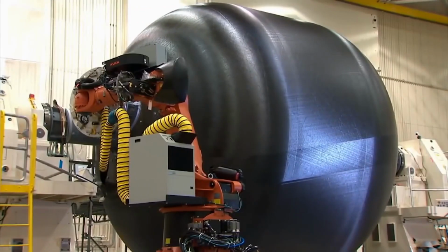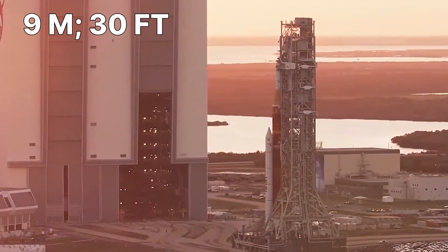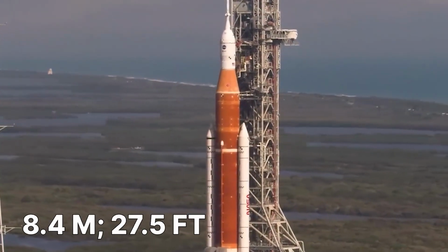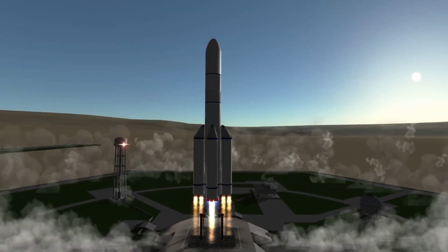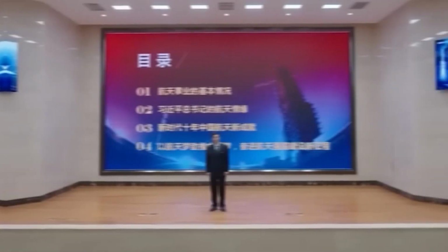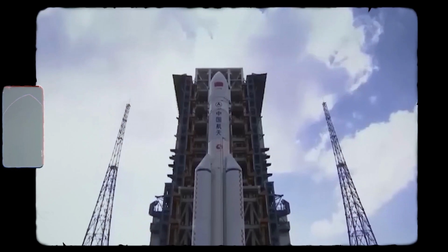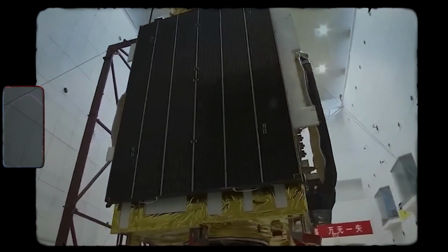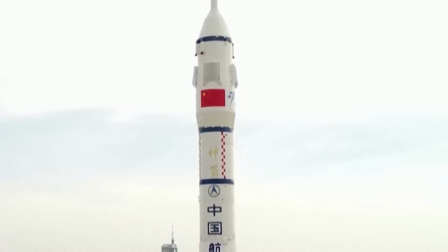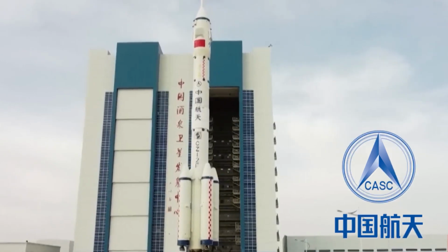This is a little wider than the primary propellant tanks used by SpaceX's Starship, 9 meters, 30 feet, and NASA's Space Launch System, 8.4 meters, 27.5 feet. It's also twice the size of the first stage of the Long March 5 rocket, the China National Space Administration's, CNSA, current workhorse. It is also an important engineering effort that provides the groundwork for designing and developing heavy-duty launch vehicles. CALT is a subsidiary of CASC, China's largest state-owned space contractor.